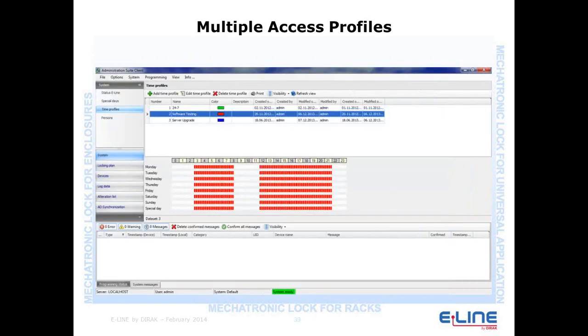In the Administration Suite software, time profiles can be created. Several different time profiles can be defined during which access is allowed or completely blocked. You can set up 3 time windows per time profile, valid 24 hours every weekday and for every configured special day. You can create special time profile configurations with a special day that would be valid every day but not for a particular date range.